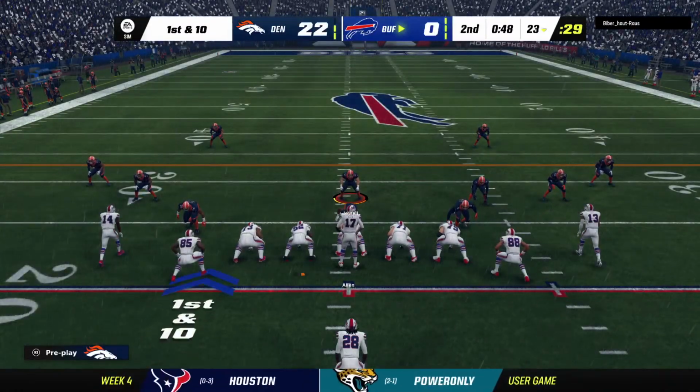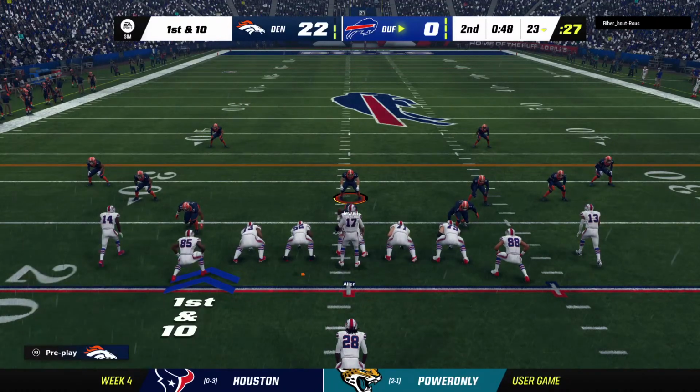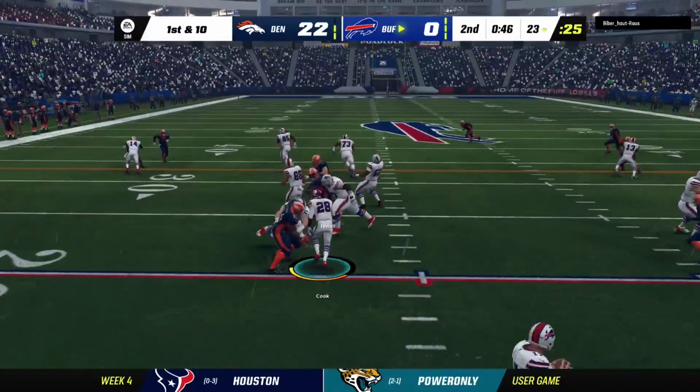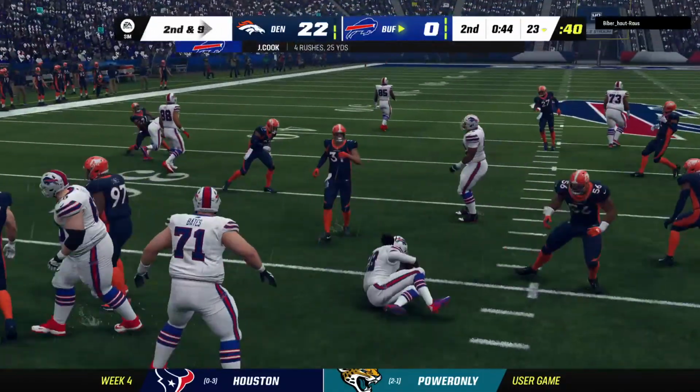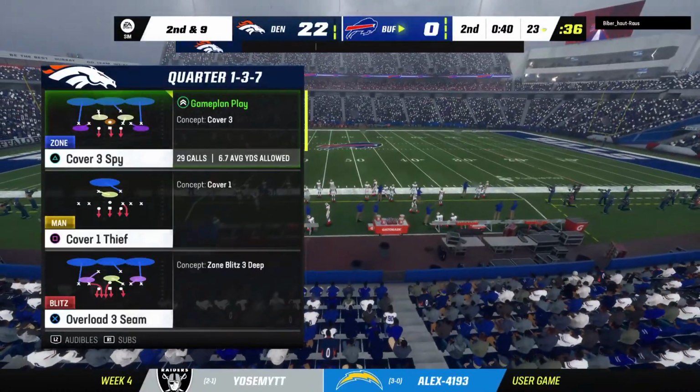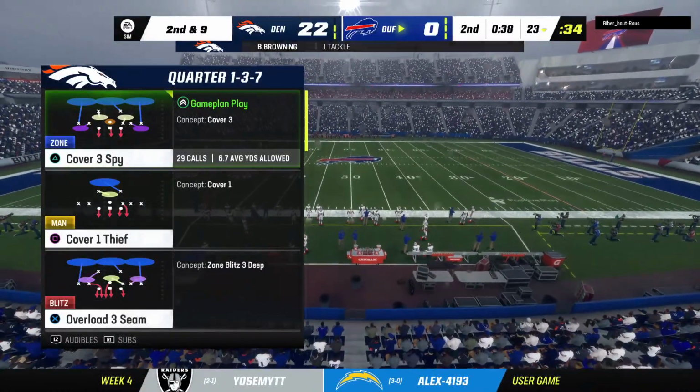Buffalo offense ready to go for their next drive. And with a 3-score deficit staring them in the face, they might have to press the issue here and try to get points out of this drive. And he'll be taken down here at about the 23-yard line. Baron Browning, the one who brought him down.